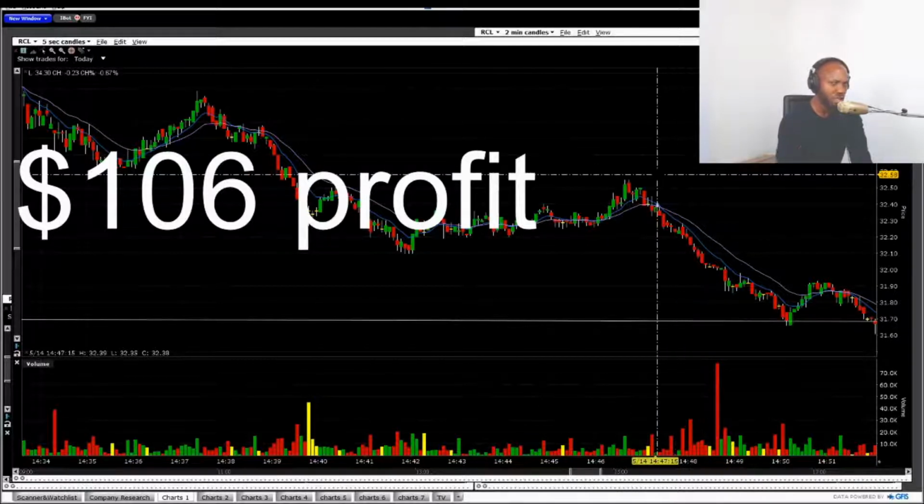Now we know that the cruise liners have been in trouble because they've actually been banned by the CDC, so they can't actually go anywhere. So the stocks have been hammered. So on the fundamental side of things, you know that they're in trouble.